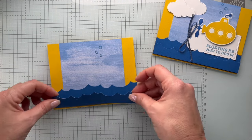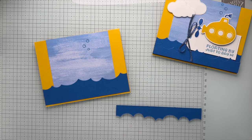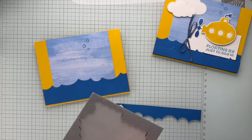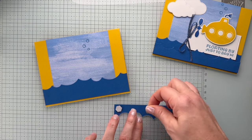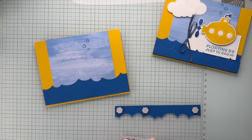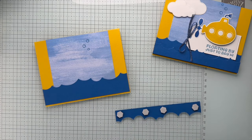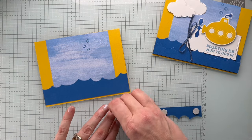Now this set of waves, I wanna pop up. So I'm gonna use dimensionals. Let's see if I've got some dimensionals handy. Okay, I found some black ones. You don't have to use black ones. And the supply list will have white ones in it. But you can use either color you want to use. I don't think this hurts to use the black ones, but I don't think it would hurt to use the white ones either. Okay? And we are going to go ahead and pop the backing off of these.